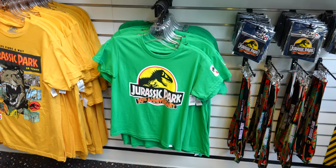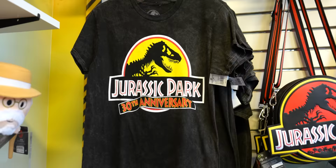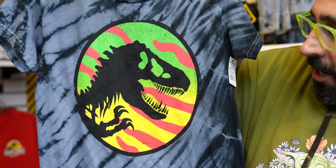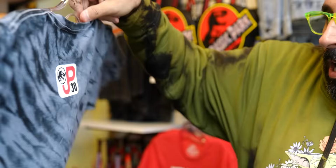They have the Jurassic Park 30th anniversary logo on a bunch of different colored t-shirts. I might have to get the black one, but I like this little kid shirt. That is cool. Yeah, it has the colorway from the Jeep and, of course, the logo. And then on the back says JP30, and something Kitra might like is actually this jean jacket.